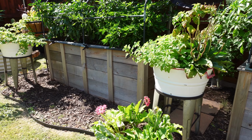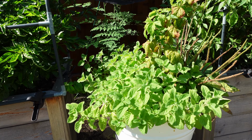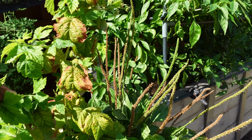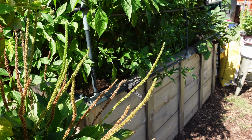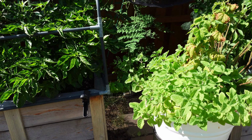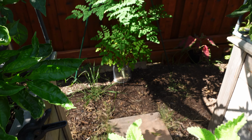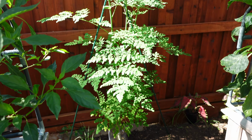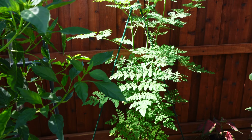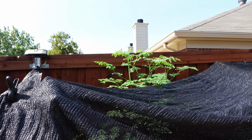And I have more flowers. Lemon balm is actually loving it. This is some mandarina lemon balm. This is raspberry, and this is some plantain herb in here. I don't know if you can see it back there. Let's see. It's my moringa trees. Kind of coming up over the shade cloth.